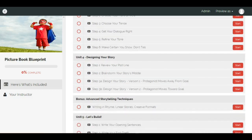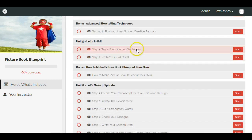Then we start designing your story. We start laying out your plot line, figuring out what kind of plot you're working on, brainstorming what's going to happen in the middle of the book. Then we start actually building it. You write your opening sentences and your full first draft.